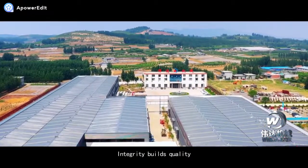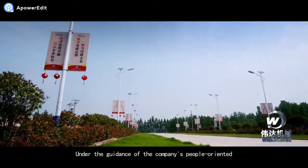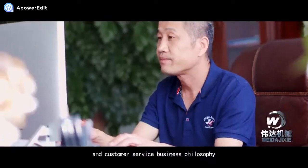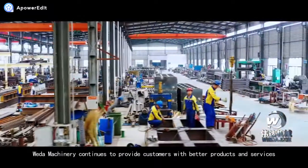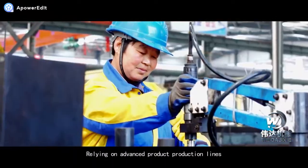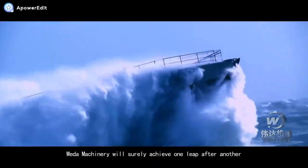Integrity builds quality, and quality builds the brand. Under the guidance of the company's people-oriented technology leadership, quality win, and customer service business philosophy, WEDA Machinery continues to provide customers with better products and services. Relying on advanced product production lines and adhering to the spirit of craftsmen, WEDA Machinery will surely achieve one leap after another.